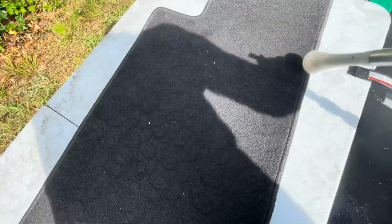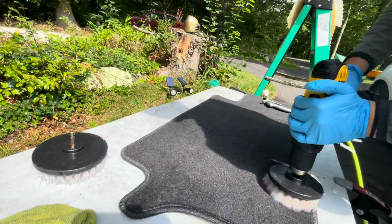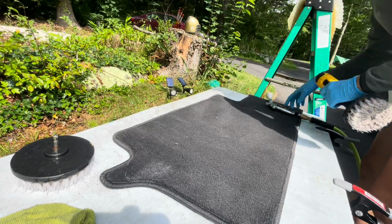I'm gonna get these floor mats cleaned up real quick before I do a final vacuum inside. This is a third row floor mat. It really wasn't dirty at all, so I'm just giving it a quick air compression and a drill brush to lift up some of that loose dirt. It doesn't really need much more than that.